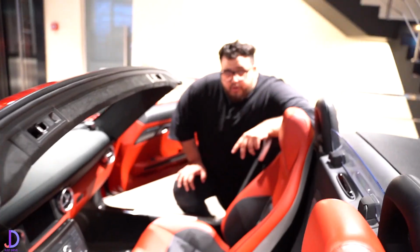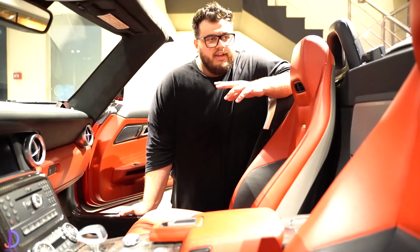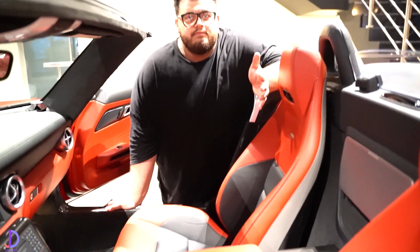But before you're there, if you look down at the kick plates, you've got these gorgeous sills. Carbon fiber. Now this car is so highly spec'd. It's the perfect car, right? Perfect SLS Roadster, perfect spec, red and black.